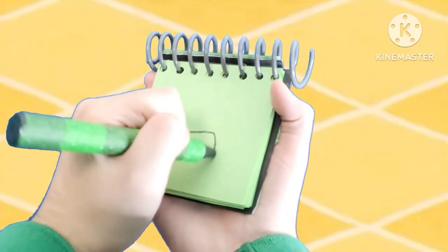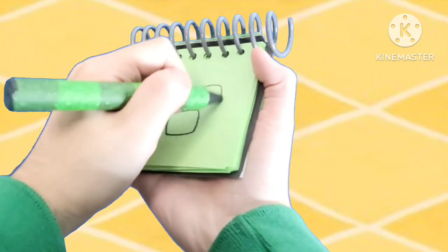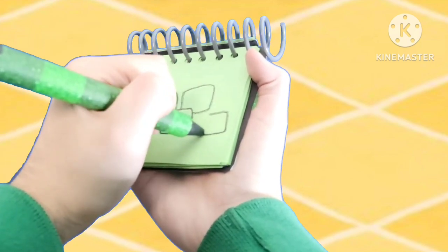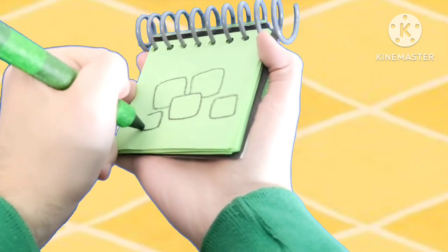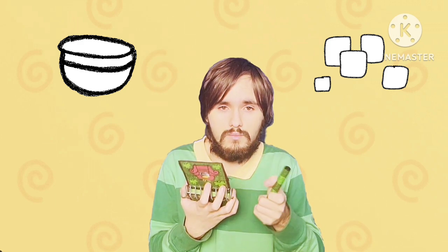Let's draw a rounded square in the corner, another one over here, another one there, another one over here, and then another one over here. There, marshmallows. So, we're trying to figure out what kind of food Blue wants to eat for St. Patrick's Day. Our first clue was a bowl! Oh yeah, right, a bowl. And now our second clue is these marshmallows. So, what kind of food does Blue want to eat for St. Patrick's Day with a bowl and marshmallows?